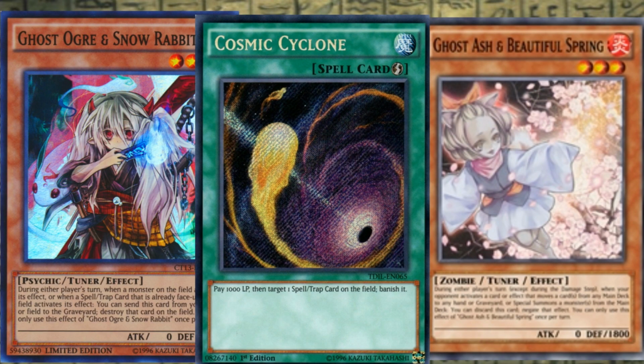Starting out by saying this list will not include Ghost Ash, Beautiful Spring, Ghost Ogre, Snow Rabbit, and Cosmic Cyclone. The reason this video will not include those cards is simply the fact that if you've got those cards, you're main decking them. Everyone's main decking Ghost Ogre and Snow Rabbit, just about. And everyone that's got Ghost Ash will be maining Ghost Ash at the maximum copies they can. Same goes for Cosmic Cyclone, because they are just the best cards running the format.